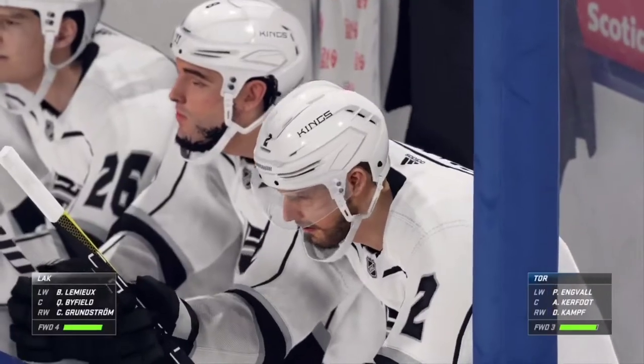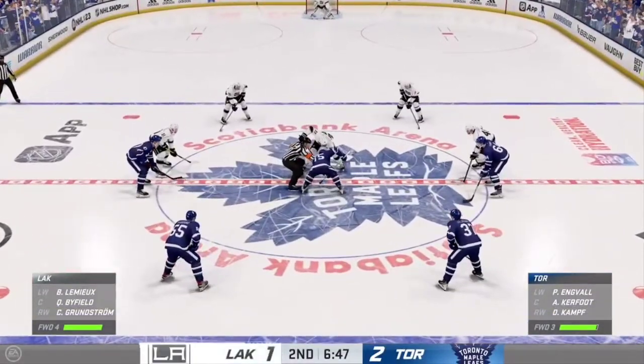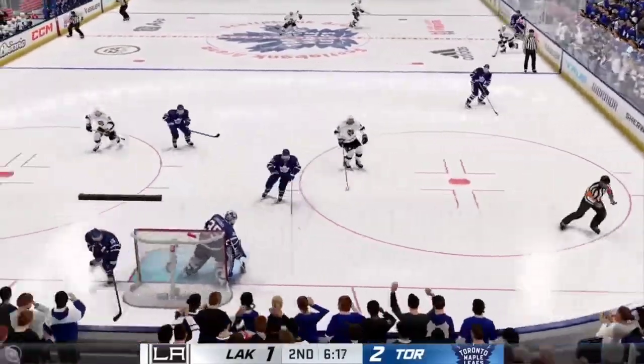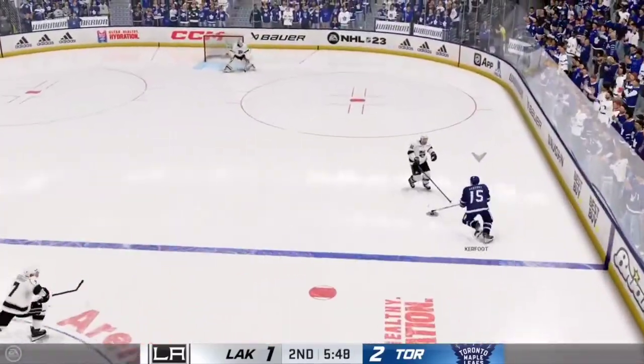Los Angeles has a nice injection of life here in this second period with that goal. Completely changes the complexion of the game. Down by a couple, it seems a long way away. Now down by one, it seems possible. Toronto's got it from behind the net. Fake pass feed.